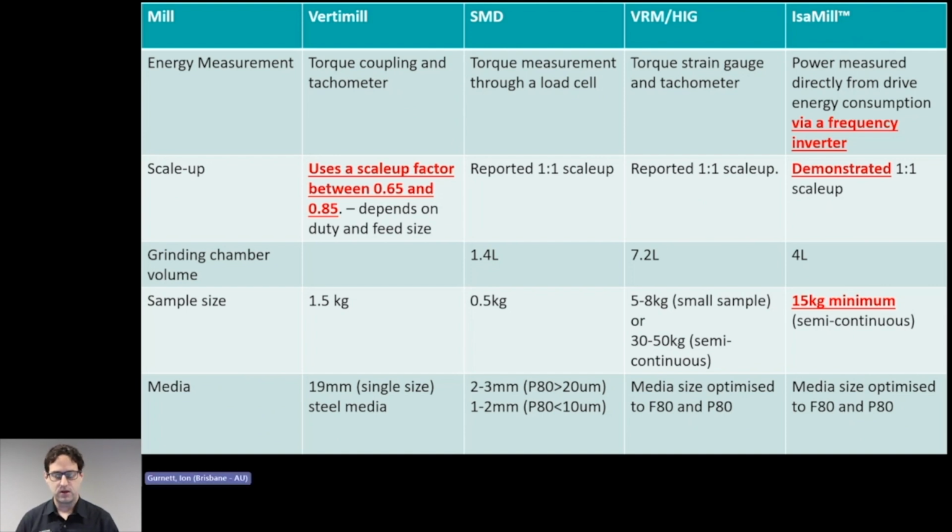With energy measurement, we measure it by a VFD. Everyone else measures torque. What's the consequence of that? I'll go into that in a bit. Scale up. What is claimed to be scale up? What is demonstrated scale up? And actually, I'm even going to ask you, is scale up even important? Grinding chamber volume, that has a big influence as well. Sample size, 15 kilos is a lot, but there are reasons for that, and I'll go into that in a bit more detail. And the media, why it's important.